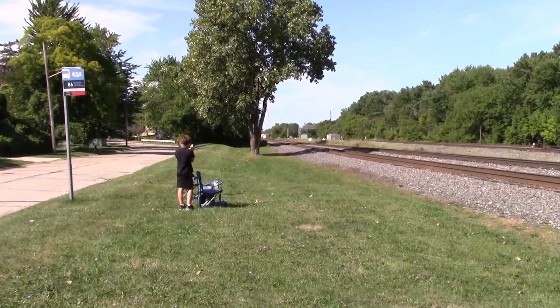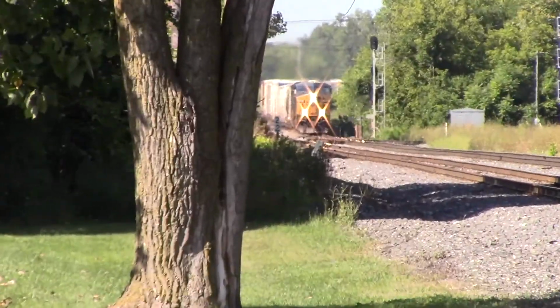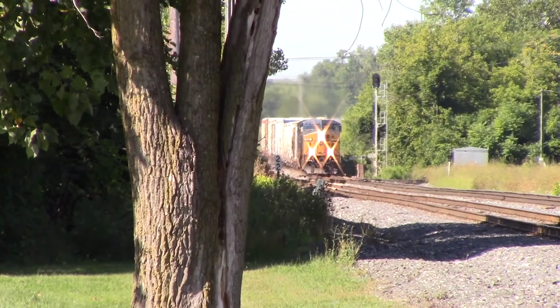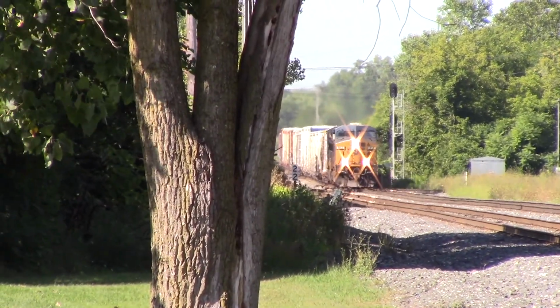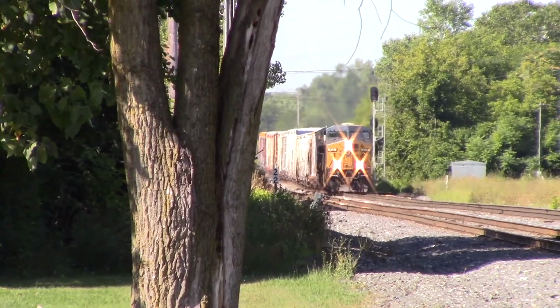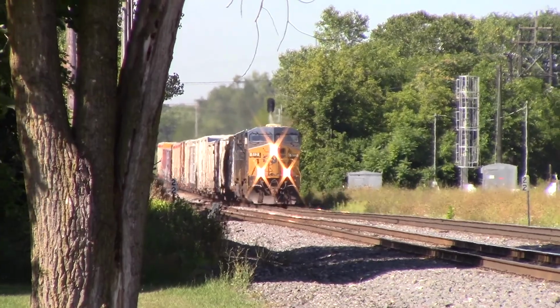Our first train of the day is a CSX mixed freight train heading eastbound on the Willard subdivision. As a side note, we're not going to hear many horns in this video in Berea, because there are no railroad crossings where we were standing, so the only horns we will hear today are from friendly crews.